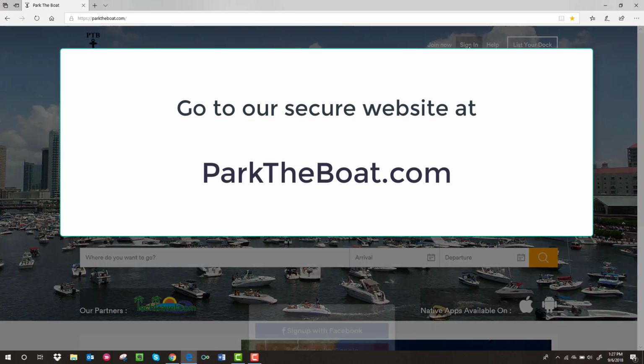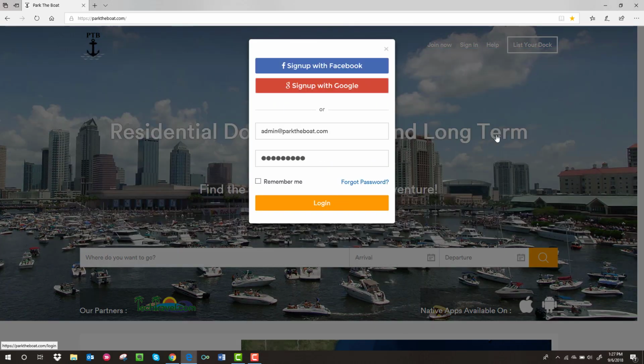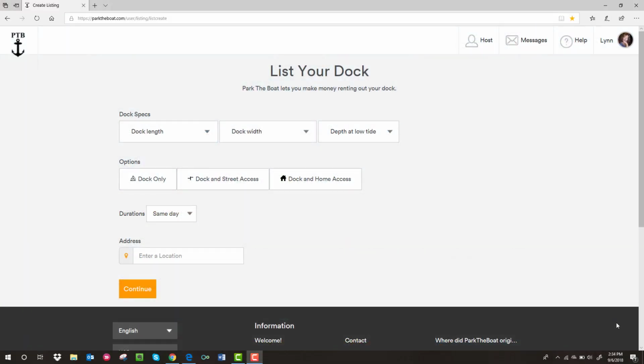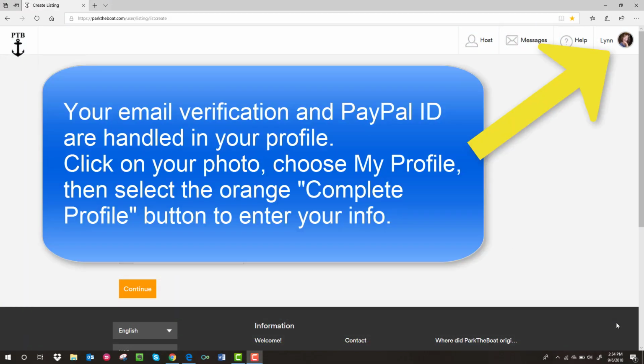Start by signing in to the website. And when you're in, come to the upper right corner and click List Your Dock. Just an FYI, in order to make a dock listing, you must verify your email and enter your PayPal ID, which is your email used to sign into PayPal. Once those things are done, you'll be able to do this listing process.